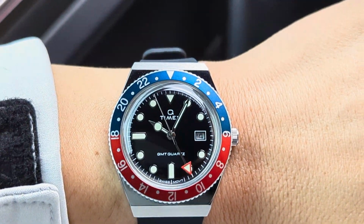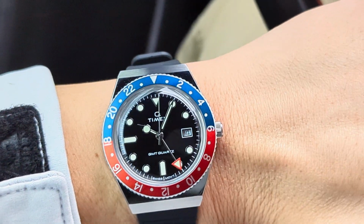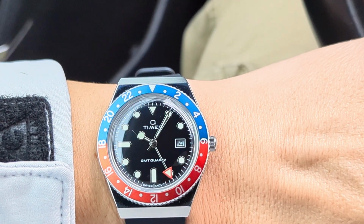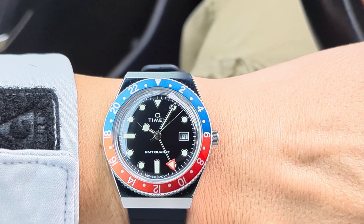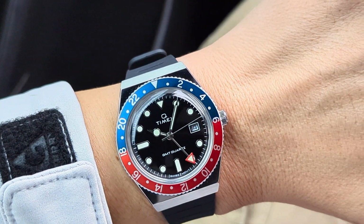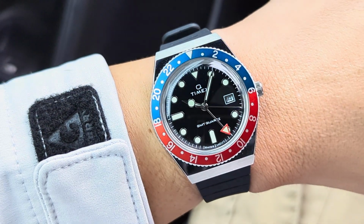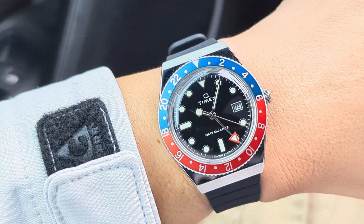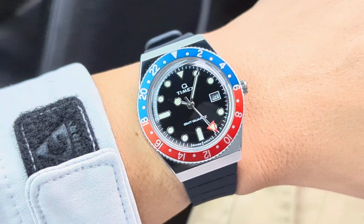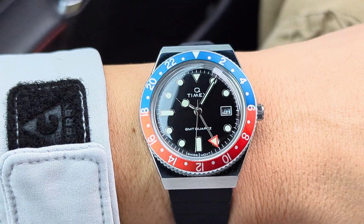Anyways, I'm back on the Timex Q GMT. This is, of course, a quartz GMT watch, but I really like it. Definitely not new. It came out at least a year or two ago at the time of this recording. But sometimes you don't have to go with the newest things. You just look back at some things that are somewhat recent and maybe even older. There's no shortage of cool timepieces from all price ranges, brands and makes.